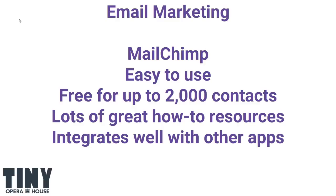For most of us, email marketing is the dominant form of communicating with our audience and our supporters. Using a platform makes it much easier to stay in touch with a lot of people at once. You can, of course, do small group emails through a regular email server, but for sending out newsletters and event announcements and things like that, it's going to make your life a lot easier if you organize these in some sort of email marketing platform.